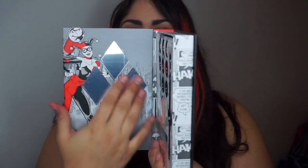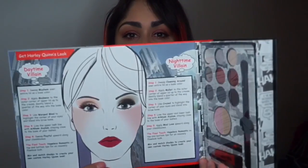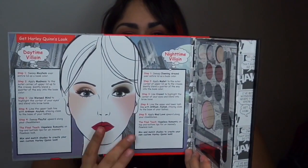This one has a nice little checker print design mirror, which I thought was unique, but not really practical. Like, you can't really imagine doing your eye in one of the diamonds and your lip in the other. It's not so easy. But it says here, you can't deny there's an element of glamour to these super criminals. She's also the only villain of the comic book set. And when you open it up, instead of saying daytime hero, nighttime hero, it has daytime villain and nighttime villain. And I like both looks.